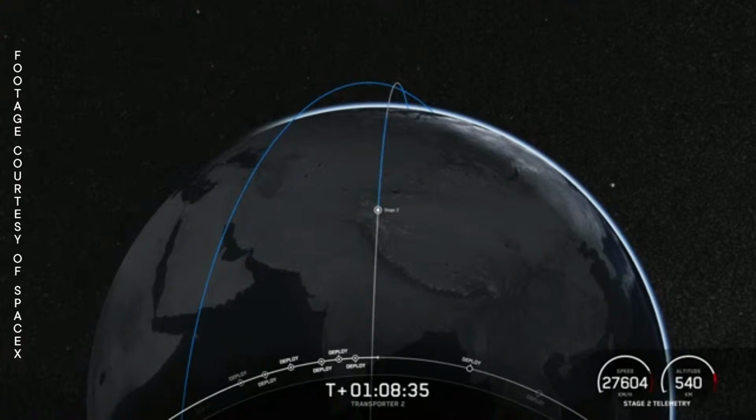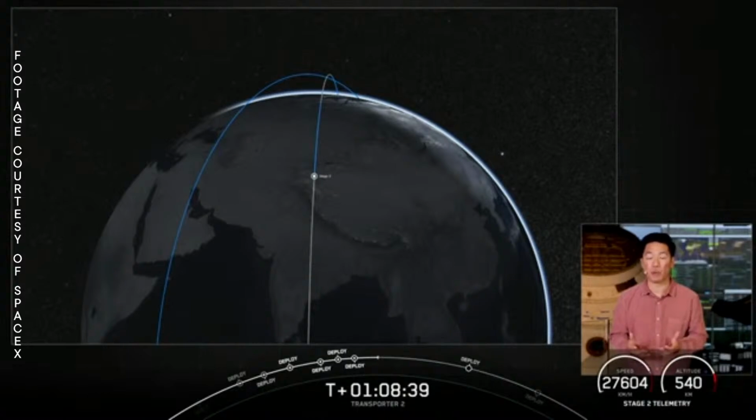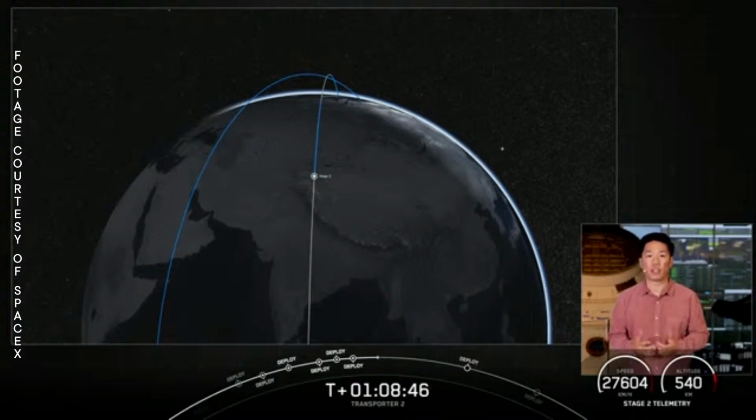The next 2 deployments are going to happen during a blackout period, which means that we lose camera views and telemetry. While we wait to regain access to ground station coverage in a few minutes, sit back and follow along with our animation that shows you where we're at in the mission. We'll see you back here at the T+1 hour and 15-minute mark.